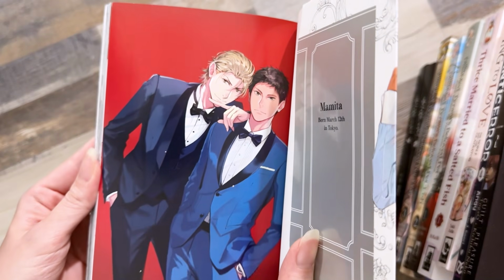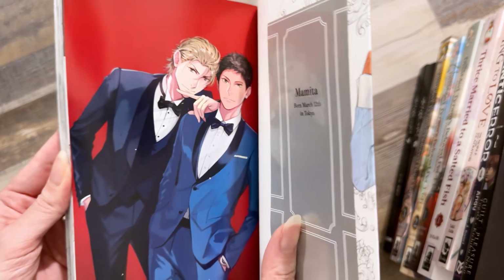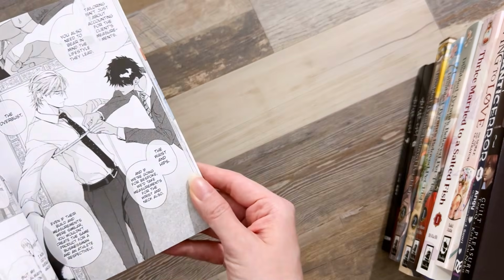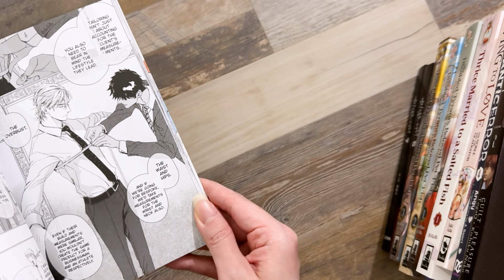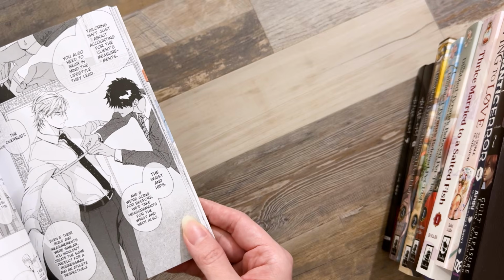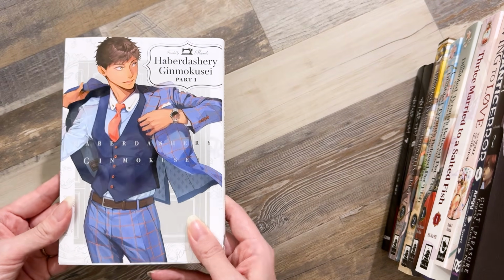This one follows 2 guys who work at a tailor shop. Of course, there's more complexity than that, but really excited to read this. I've been waiting until Volume 2 got to me so I could just read them both together, but I love that for most of this series, they're going to be in formal attire, and can't wait to read it.